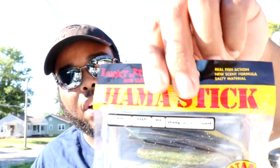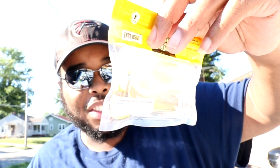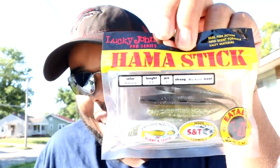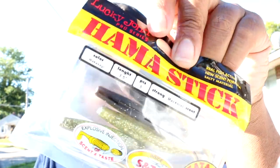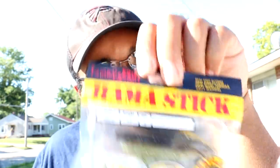What else we got? We got the Lucky John wacky hammer sticks. Very nice. This would be nice for one of my favorite things I love to use, the drop shot. Yeah, this is gonna happen. I already know.